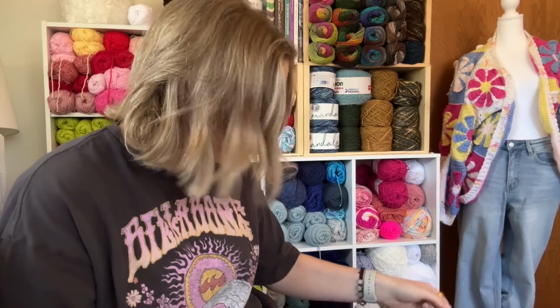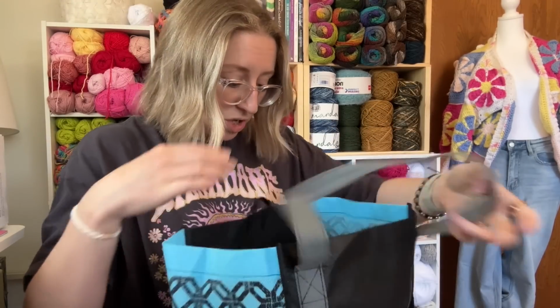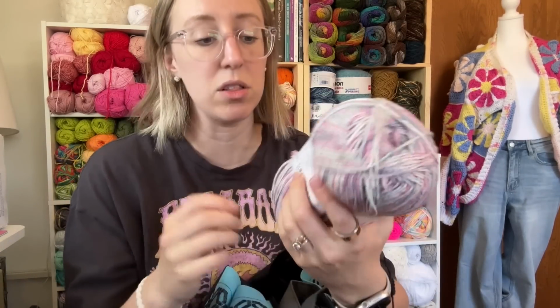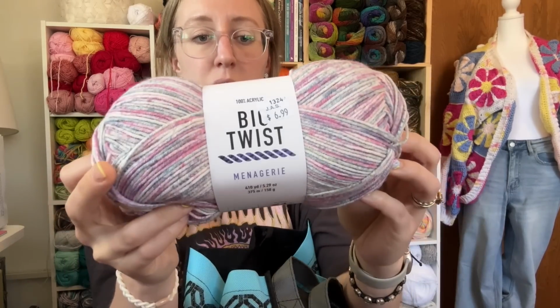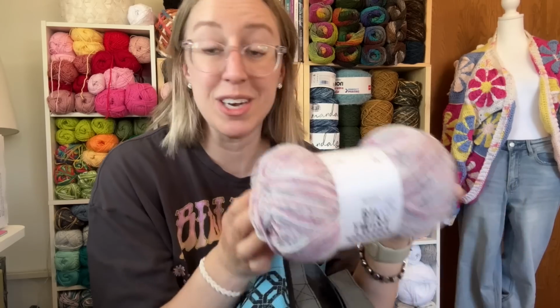So we gotta keep going here. We got a couple more bags to get through. So then of course I told you that from my local Joann's, I did buy this color. This is the Big Twist Menagerie yarn, which we had never gotten at our stores before. I think it's been out for a little while, but for my local store, we had never gotten any in until, of course, they're closing. And then we get this huge shipment just of this color.